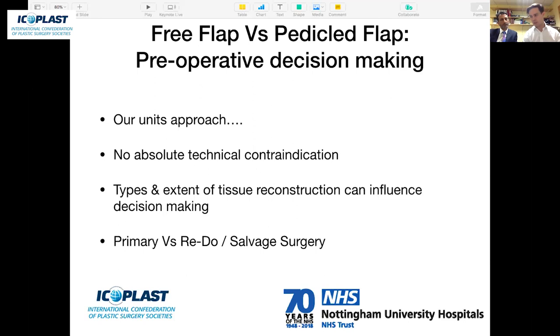The only example we could think of is that we have some cases with very low pharyngeal tumours heading into the upper esophagus, where once it gets to a certain level into the thorax, we can't physically reach it to inset a free flap at that level. Under those circumstances, the patient will be more likely to have a gastric pull-up with our thoracic and upper GI colleagues. But other than that, we felt there was always a situation where you can do a free flap over a pedicled flap.